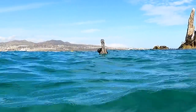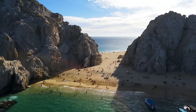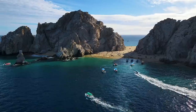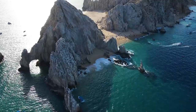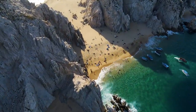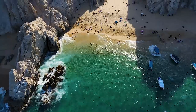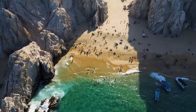Look at this guy. It's one of the most beautiful beaches I've ever been to, actually. And especially nice since it's so secluded. Well, not that secluded. There's a good amount of people here. It's lively, but it's not busy at all.